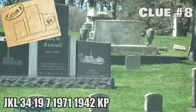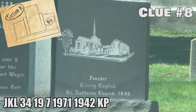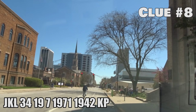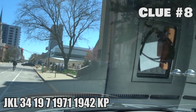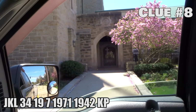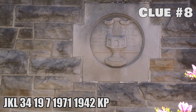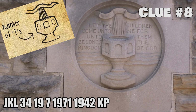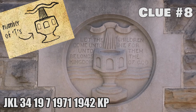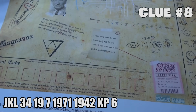So you're going to look to this side of the headstone because that's where the 8th is written, and know that you'll be needing to go to Trinity English Lutheran Church next. Now if you pull up to the Wayne Street side of the main steps of Trinity Church here, this small door here, if you pull in the right spot, you can see this symbol above the door, which is also on the cipher, and it has an inscription around it. So on the cipher it says count the number of T's. So after you count the number of T's, which would have been 6, you would put that in the 8th box.